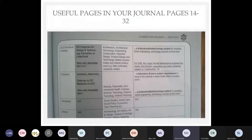So you'll see there pages 14 to 32. And I have put in there all the minimum entry requirements in terms of languages and in terms of subjects. And there's one example there that you'll see on the screen. For example, chemistry is essential. You'll see there, I call that grey stripe. If you look at the grey stripe, that lists all careers that subject is essential for, and I call it the grey stripe of doom: if you didn't have that subject, you couldn't do that career.